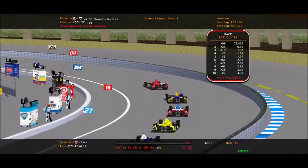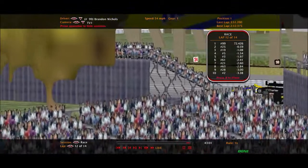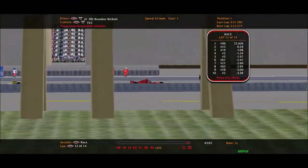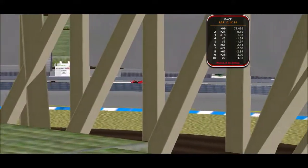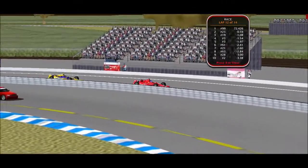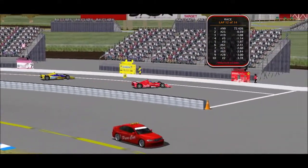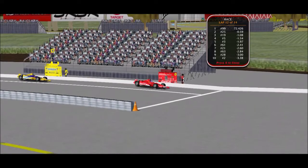Everyone comes down pit road. The leaders come down for pit stops with just 3 laps to go under the caution. Finally, something exciting happens in this race. Brandon Nichols on pit road, leading the drivers. A couple drivers, though, actually stayed out, so this could be interesting. Here's Brandon Nichols on pit road right now.